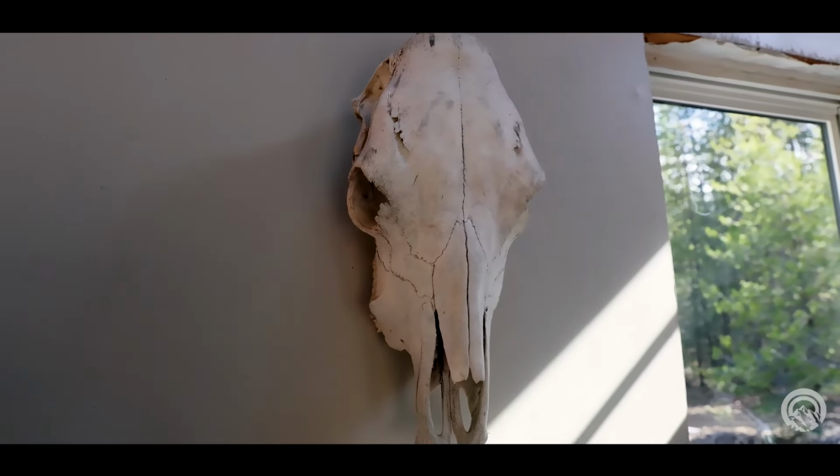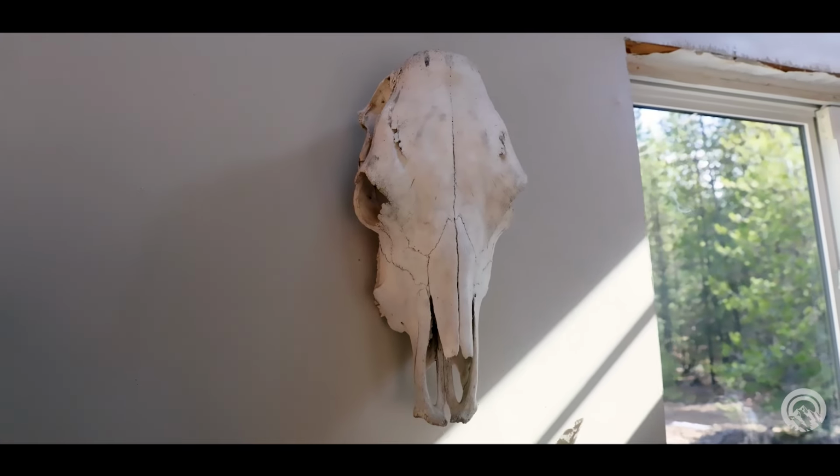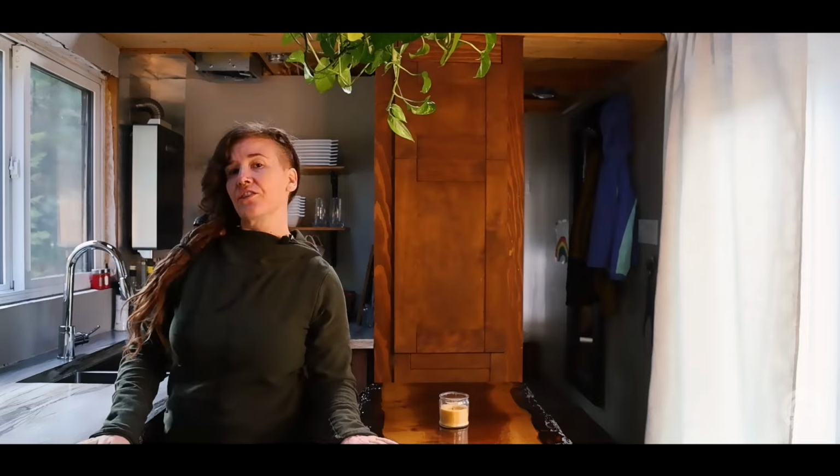Then there's this lovely skull that an ex-girlfriend of mine actually found on a hike and brought back for me. It doesn't have a name, but we're pretty sure it's a cow skull, and she's a vibe, so she's staying.